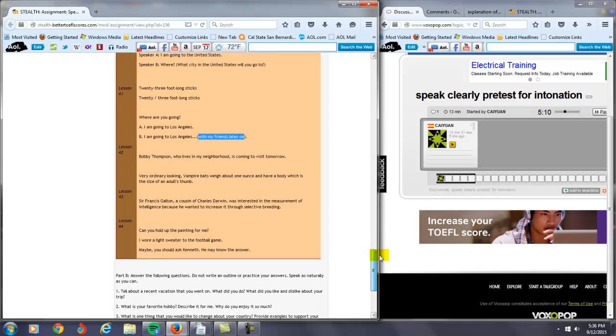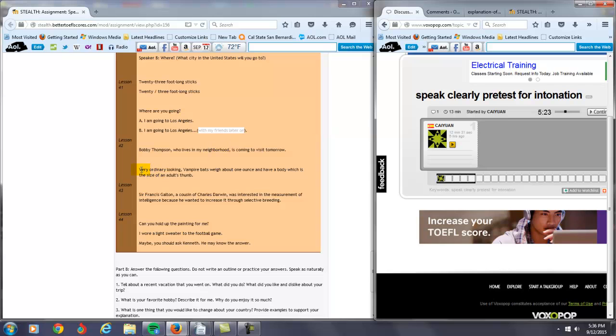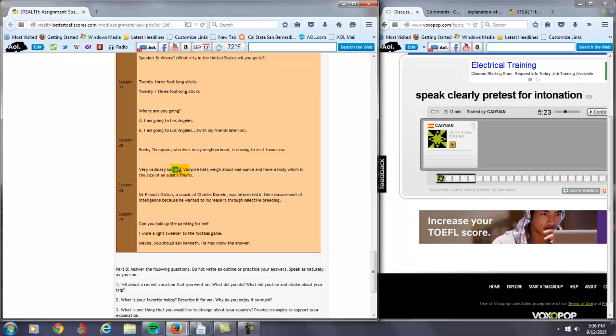Bobby Thompson, who lives in my neighborhood, is coming to visit tomorrow. Very ordinary looking. Vampire bats weigh about 1 ounce and have a body which is the size of an adult's thumb. Okay, I think you can work in this area. Number one, be careful about the V. You have to pronounce it with more vibration there. Very ordinary looking. Vampire bats. And here actually we say very ordinary looking. So because this is a thought group and it's not the last idea in the sentence, the tone here needs to be slightly higher. And then you begin the main part of the sentence there.